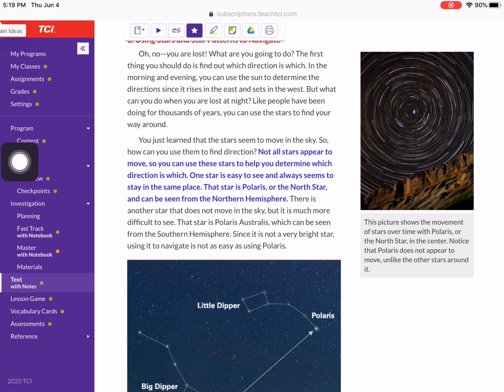You just learned that the stars seem to move in the sky, so how can you use them to find a direction? Not all stars appear to move, so you can just use those stars to help you determine which direction is which. One star is easy to see and always seems to stay in place. That star is Polaris, or the North Star, and can be seen from the northern hemisphere.